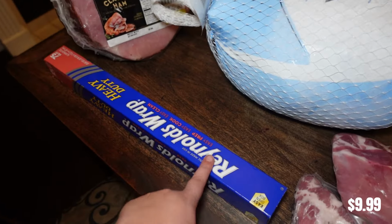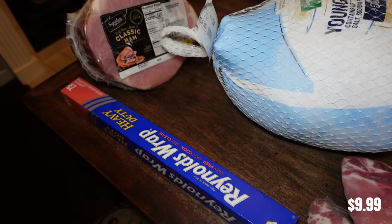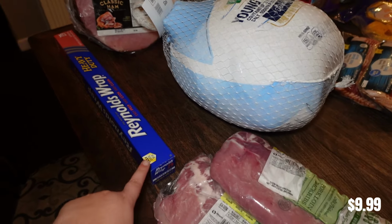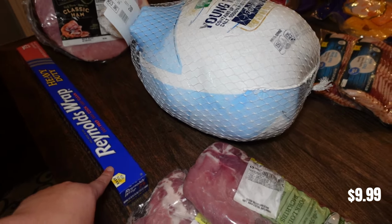I picked up some foil. Oh, I am kicking myself. This foil was really expensive at Safeway and I was completely out of foil, but I forgot to pick up foil the last time I went to Costco. So now it's my own fault. I paid an arm and a leg for this right here.